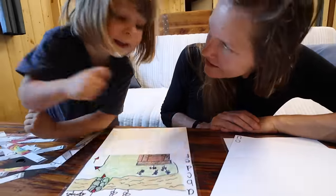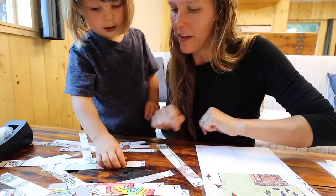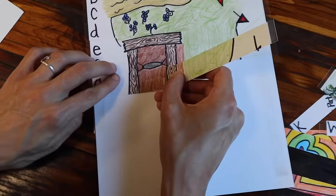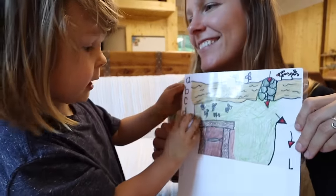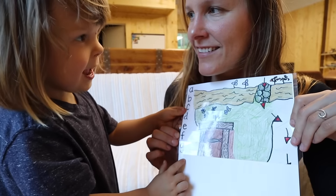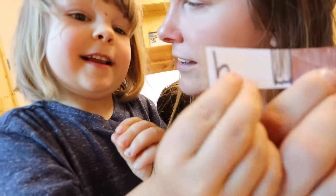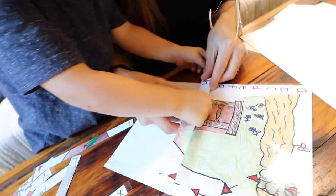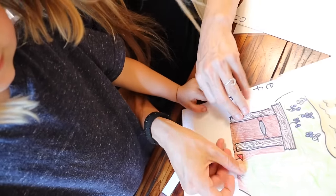A, B, C, D, E, F, G. G can say G or J. I think I see it. So what letter comes next in the alphabet? Let's sing it. A, B, C, D, E, F, G, H. H, which can say huh. Let's see if it can fit right below our letter G here. Perfectly, and it completed this.